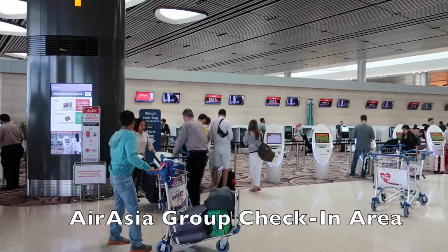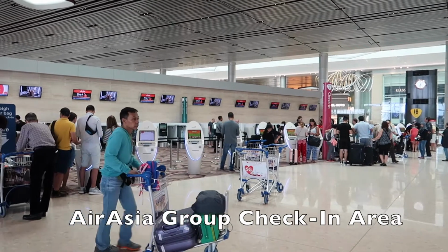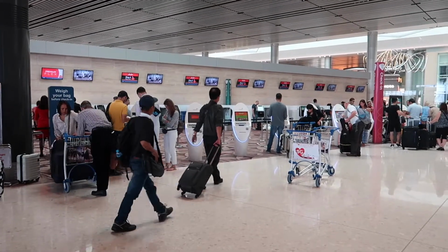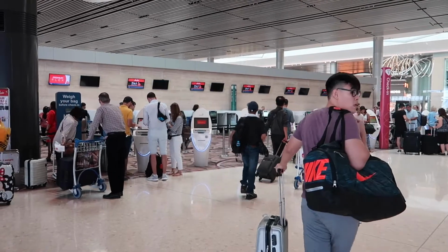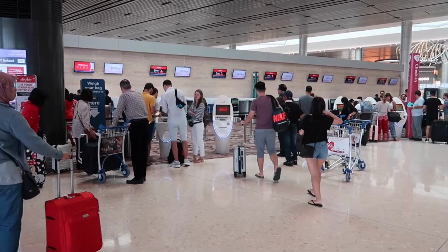Today I am flying AirAsia to Kuala Lumpur. The check-in process was very fast and efficient. Basically, you go to the counter and then you check in, and then from there, if you have any checked bags, you go forward there to the baggage drop-off.